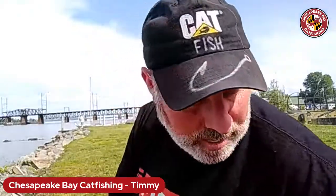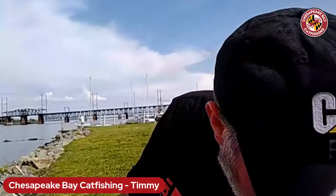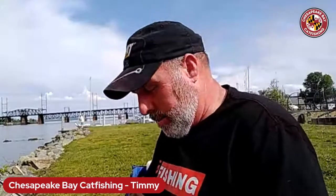This river, yeah, I think with the boat, get out on the river and do like we were doing before, like when we were targeting them. I think it'd be worth it. All right, let's do this again.